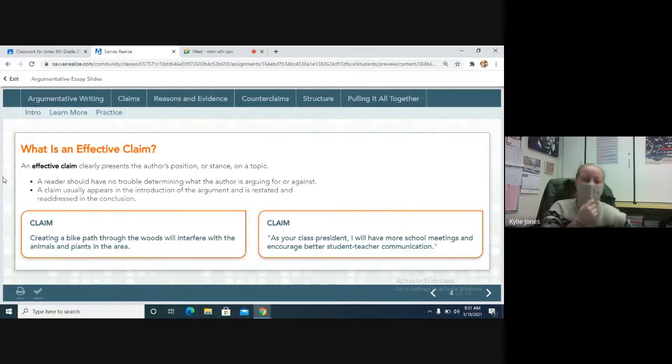Doesn't work, okay? So an effective claim will clearly present the author's position or the stance on a topic. So this means that the reader is going to have no trouble determining what the author is arguing for or against. A claim usually appears in the introduction, so the first paragraph of your argument, and is restated and addressed in the conclusion, which is your last paragraph. Okay? So these are a couple of claims.